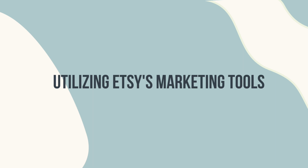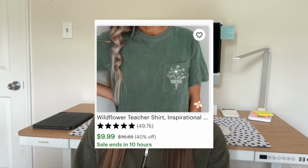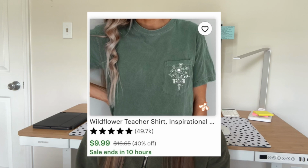Etsy offers various marketing tools to help boost the sales within your shop. You are able to run sales for set time periods, offer discounts or promotions, and doing so can help attract customers and incentivize them to make a purchase. As far as sales go, I recommend continuously having 24 to 48 hour sales within your shop, as this puts a countdown timer on your listing telling your potential customer when the sale ends, creating a sense of urgency.